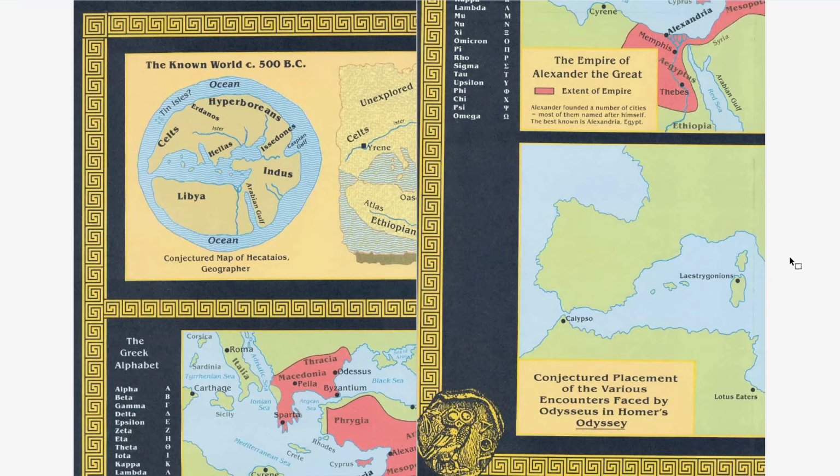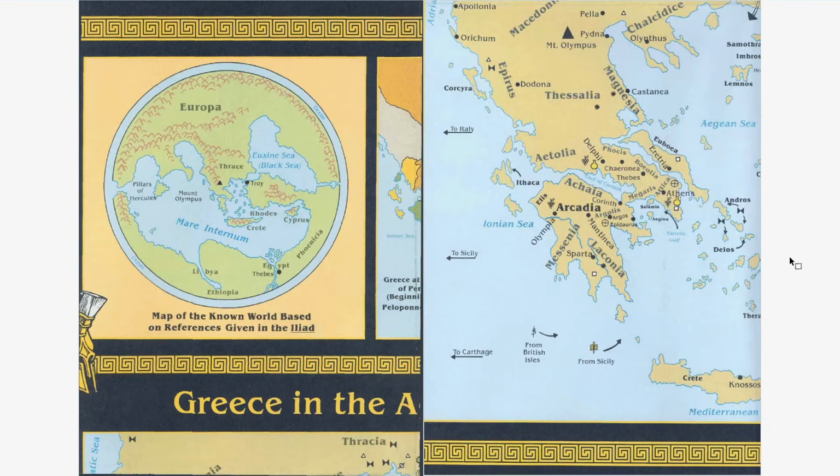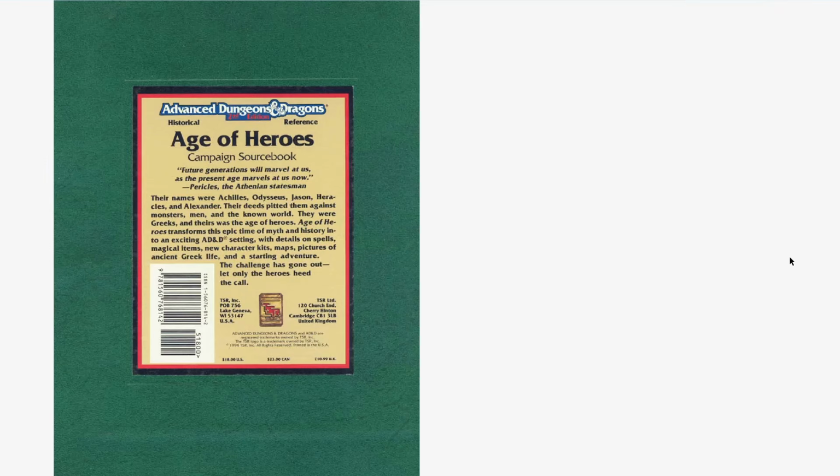Then our maps here at the end, the fold-out map, again, that you've seen in my books. I just haven't unfolded mine. And then on the back, Age of Heroes campaign source book, it says, future generations will marvel at us as the present age marvels at us now. And that is a quote from Pericles, the Athenian statesman. And so it just gets into what's going to be in this book. And that is our look at the Age of Heroes historical reference campaign sourcebook.